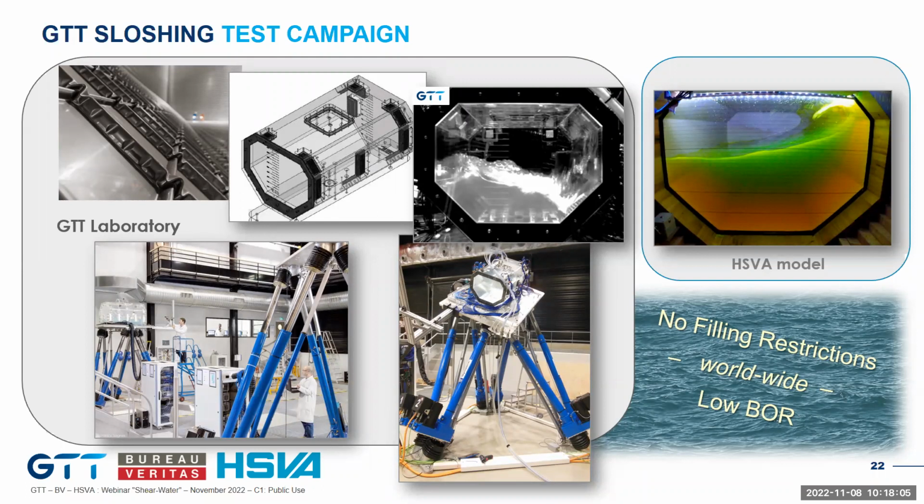So you can see a picture of Mark III membrane. You can see the plan of the tank. You can see a screenshot of the test campaign with this model tank and the view inside of our labs and the shear water tank on the hexapod in operation. We had good results, and these test results confirm that the containment system is well matching the initial design requirements for the vessel. You see it here in 3 words: no filling restrictions, worldwide operation, low boil-off rate.